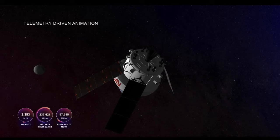So the Gateway is an imperative position for us, enabling sustainable lunar orbit as well as moving forward to Mars. And that's what it's all about, a sustainable presence on the Moon and the science that we can achieve from it. Deb, thank you so much for joining us. Thank you, Chelsea. Thanks.